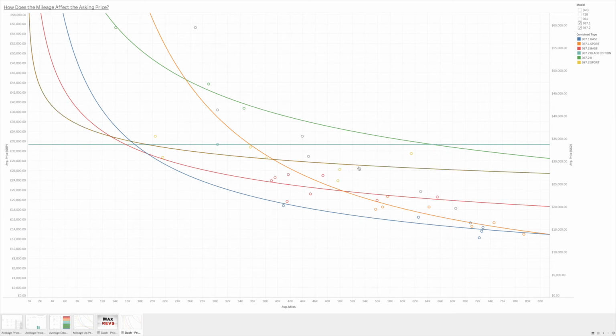Now, if we look over here, we've got the yellow and the red curve. The yellow is the 987 Gen 2 Sport, and the red one is the 987 Gen 2 base. If you look at the trends of these two curves, they're very level running over here, and the point of divergence is about over there. So what we're saying is the 987 Gen 2 Sport will hold its money over the 987 Gen 2 base all the time, irrespective of mileage.